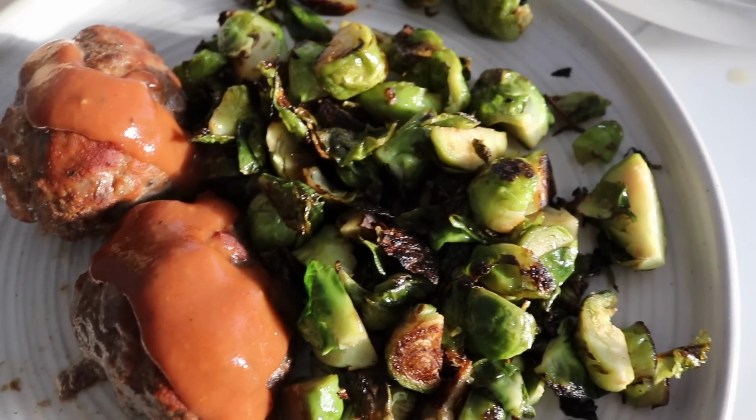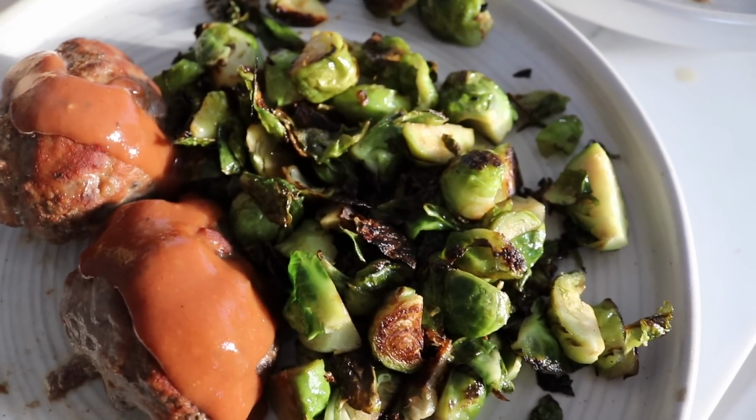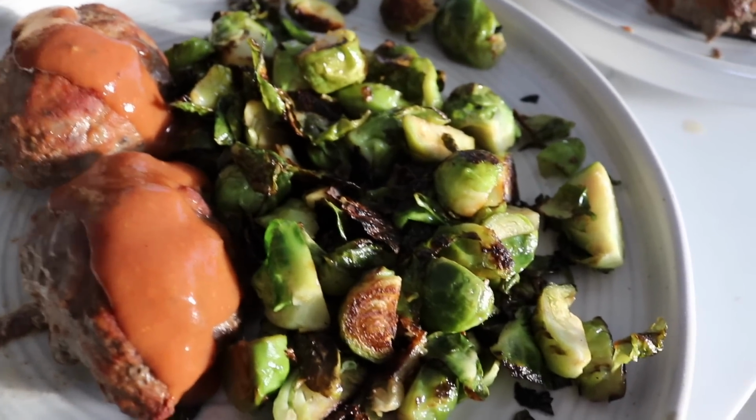I'm gonna be making some Brussels sprouts cooked in butter, make them really crispy and delicious. Typically I'd cook it with bacon, but I just realized I don't have any. And she's laughing. I'm also making mini meatloaf. So this is just one of our favorite weeknight meals, especially during the fall. So I'm gonna get started on that.